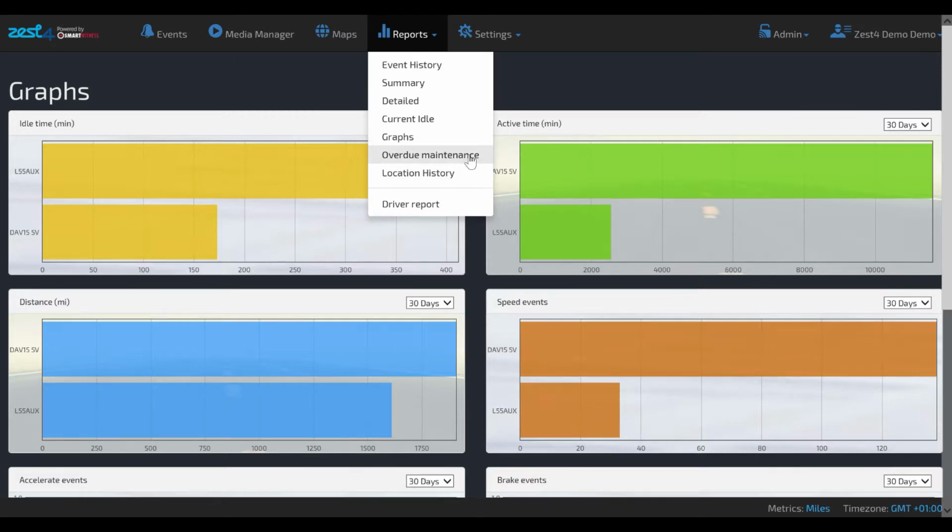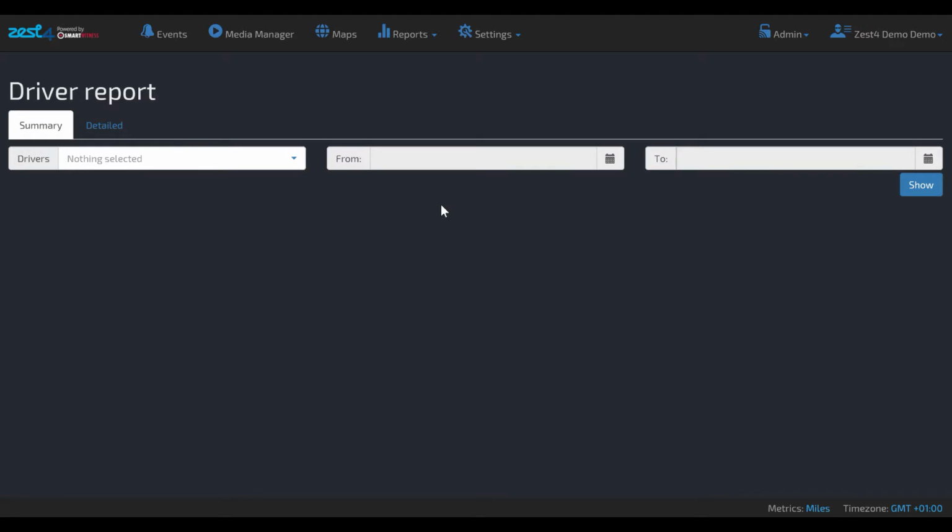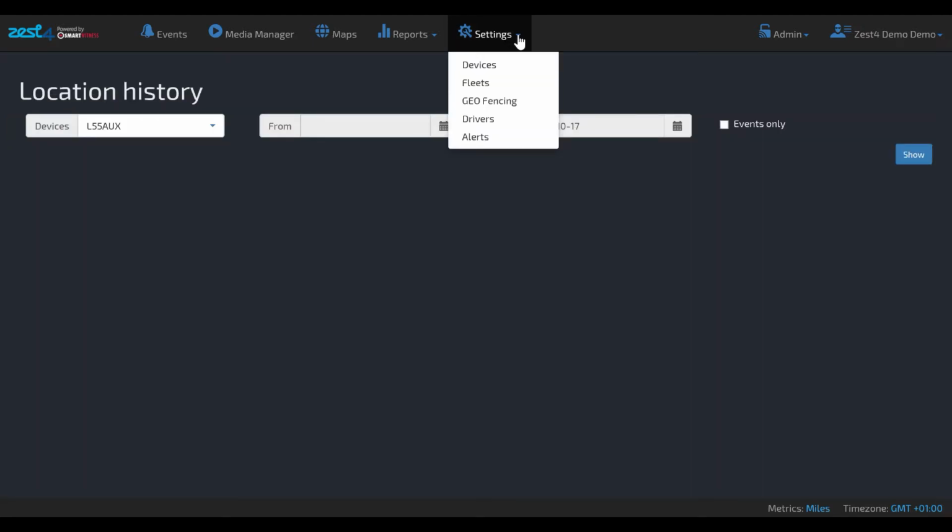Maintenance information can also be captured. Although we don't have this active on our demo fleet, it is available there for fleet managers. And the last report we see on here is really for individual drivers. So if you have more than one driver per vehicle, you can identify which driver is responsible for any particular incident. And then if we go into settings, geofencing is really a great tool.